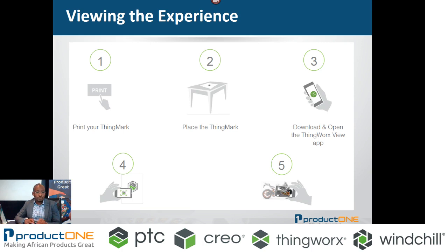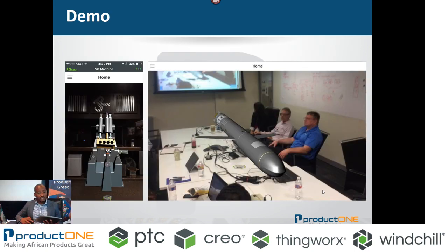So how do you get to view it? You print out the ThingMark just like I've actually done. You place it on a table. You take your smartphone or your tablet, and then you view your experience. How you view this experience is through a software called ThingWorx View. You can download this from the Android store or the Apple App Store. It is free software to download. And then as far as the demo is concerned, let's actually jump right to it.